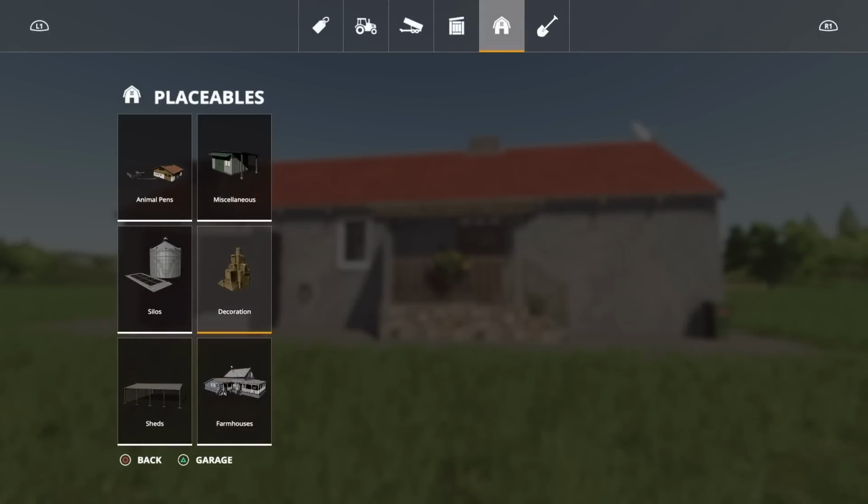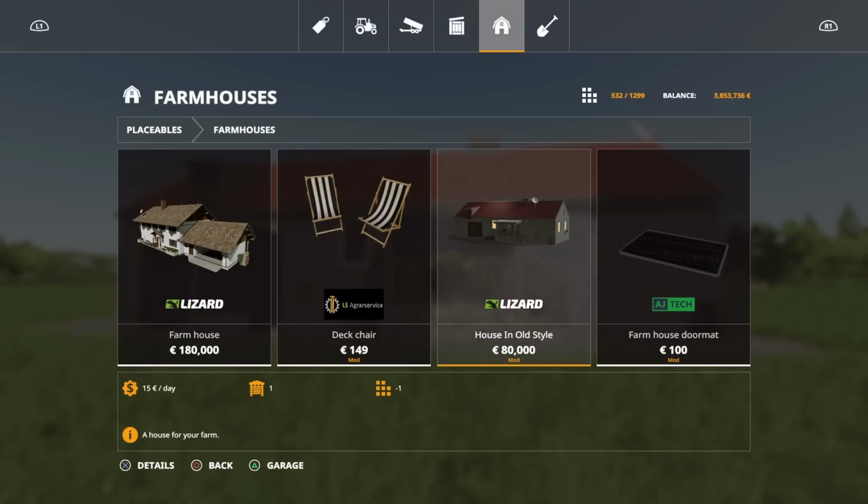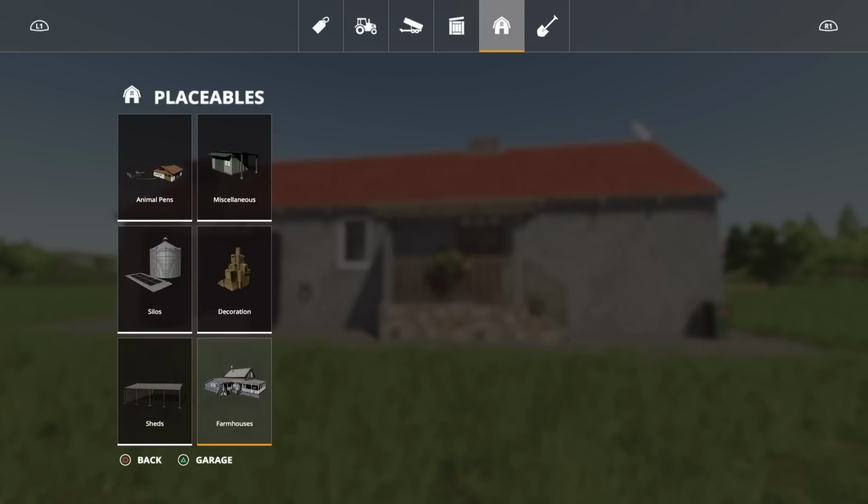And this you will find under placeables, under farmhouses. 80,000 to buy, and like I say, 11 slots. Not too bad at all.